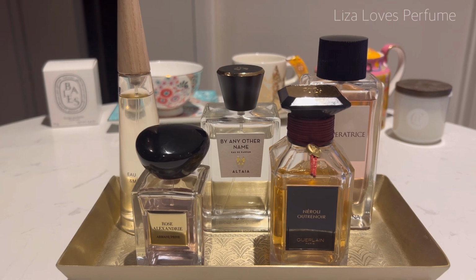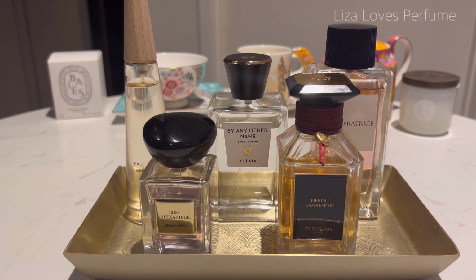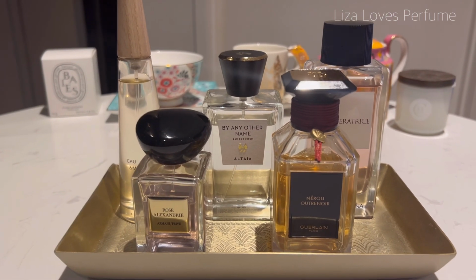And here they are all together. My February perfume tray.